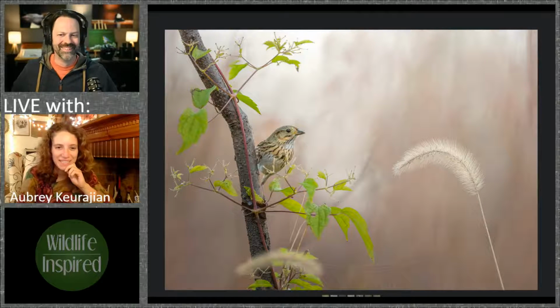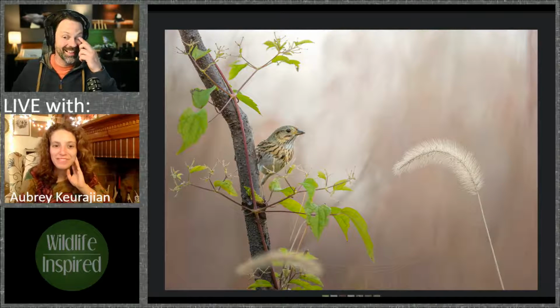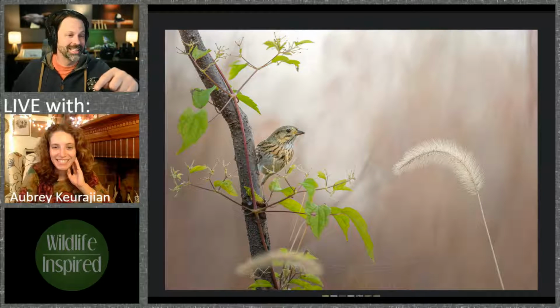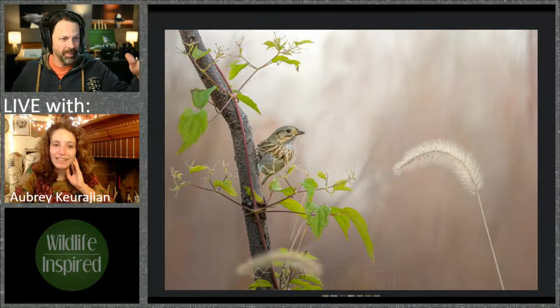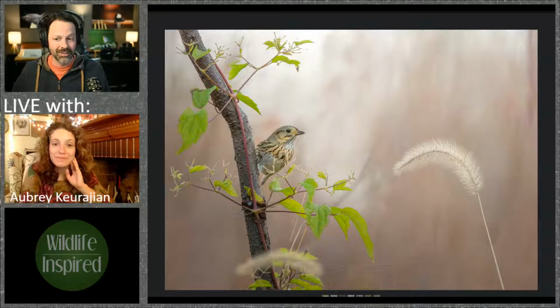Yeah. Oh, this is one of my favorite plants. So much. So the bird is a Lincoln sparrow, not a resident here. It migrates through. I typically get them in October. This is late October.